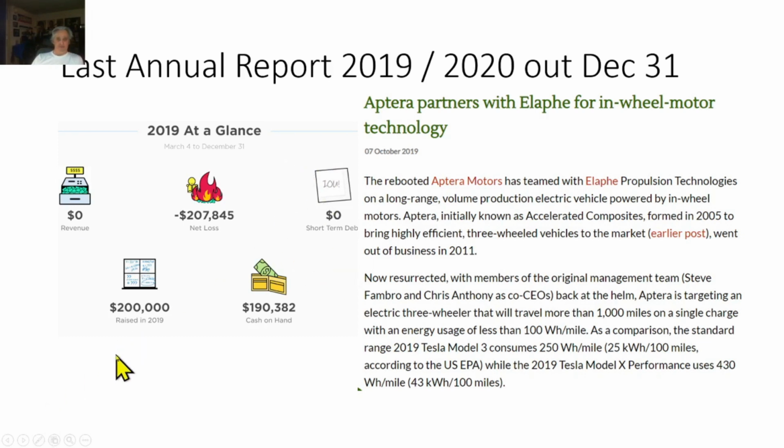They raised $200,000 in 2019, and they had $190 in cash. So not broke, but got zero revenues there. Doing a little cash burn. Got the fire burning there.